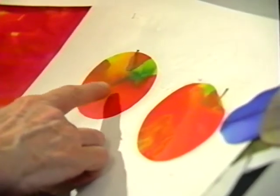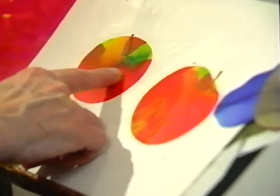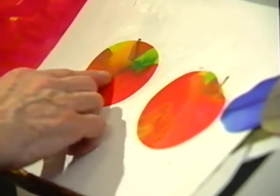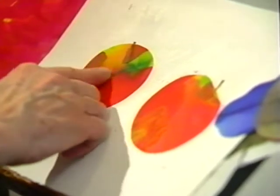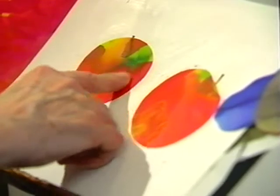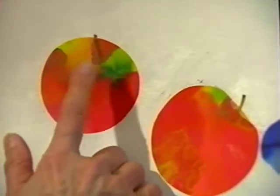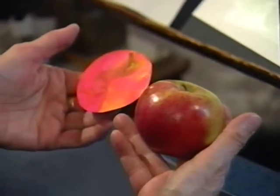I think I like this one the best. It's because of the color, the way the color flows here from the green to this yellowy, orangey, greenish part, and then the brighter red on the bottom here. Somebody else looking at these three might pick this one or this one. Seeing as I'm doing it, I get the choice. I'm picking this one. I think I've got an apple that I like. I think I'm going to eat this one.